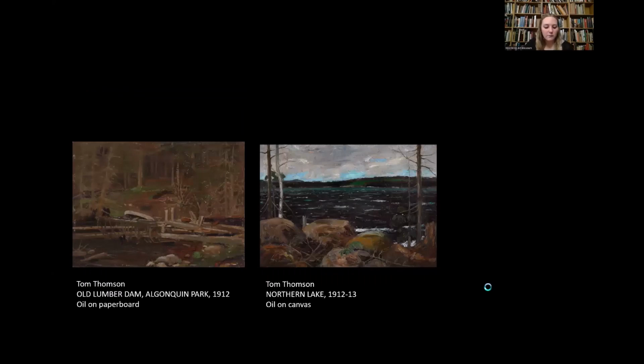In 1912, Thomson made his first sketching trip by canoe. After he completed his first large canvas based on the sketch, the Ontario government purchased the work and Thomson began his career as a dedicated painter. Old Lumber Dam, Algonquin Park from 1912 is a sketch that illustrates his transition from the formalities of commercial art to a more imaginative style of unique painting.